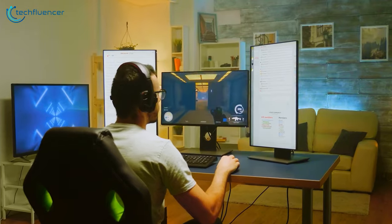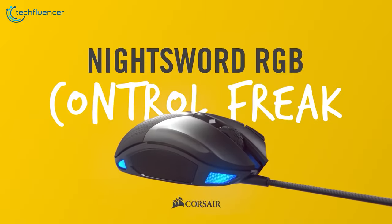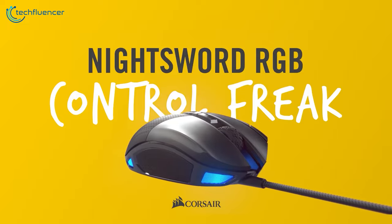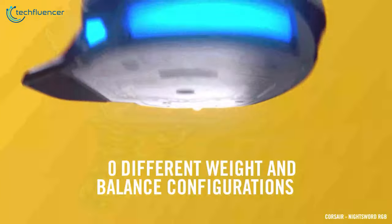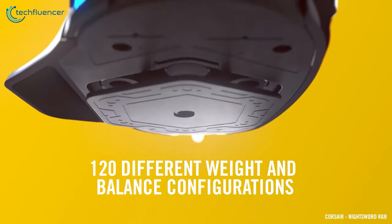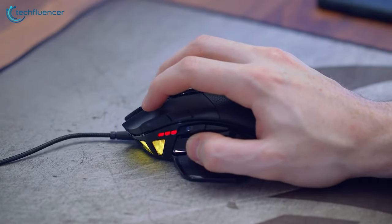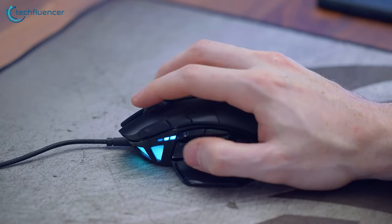Now, if you prioritize comfort during long gaming sessions, then the Corsair Nightsabre could be a great one to look forward to. Its thumb rest and rubber grip provide a comfortable and secure hold. This mouse also comes with a tunable weight adjustment system of up to 120 grams, so you can just customize it and find the perfect balance that suits your preference and playstyle.